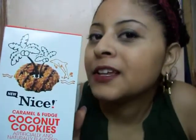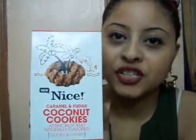Trust me, if you're a coconut fan, if you love coconut so much, you're a fan of coconut candies like Almond Joy candies with a lot of rich coconut in it, you will love these cookies. It's very coconutty and it has fudge chocolate. Oh my god, I love chocolate so much. So this is a great combination of coconut and fudge cookies.